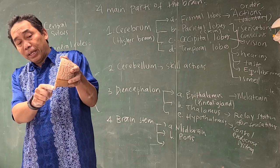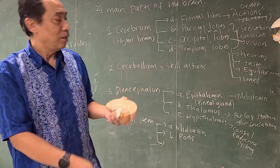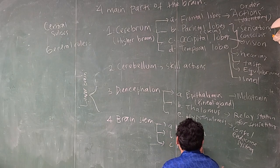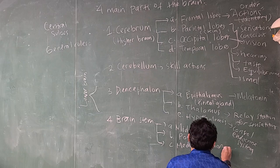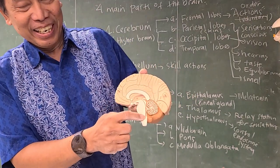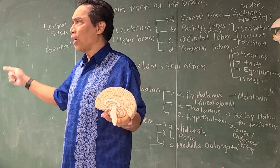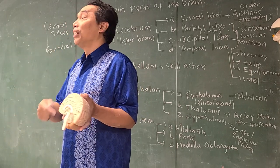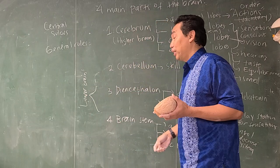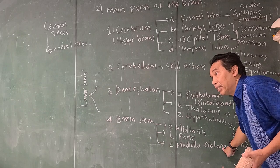And the last one, which is the last stem over here, will continue as spinal cord. This part over here is called the medulla oblongata. That's the full name. And it will continue as spinal cord. Just for information, the spinal cord and the brain are actually one organ. It's divided into two, brain and spinal cord, to make it easy for us to understand, but this is actually one continuous organ. So the medulla oblongata is the last part of the brainstem that continues as spinal cord.